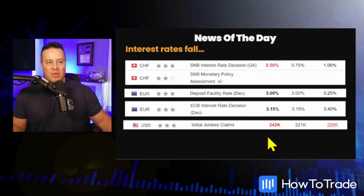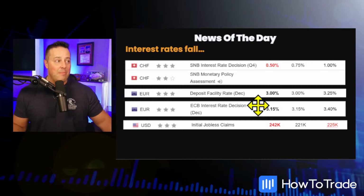Right here, the ECB was the other one, and they also came off only a quarter point. We saw positive inflation data out of the EU, and what that meant was you're going to get maybe a little bit more aggressive rate cuts. Remember, the United States, we're expecting a rate cut next Wednesday, and that's it for a while. This right here was fairly aggressive.